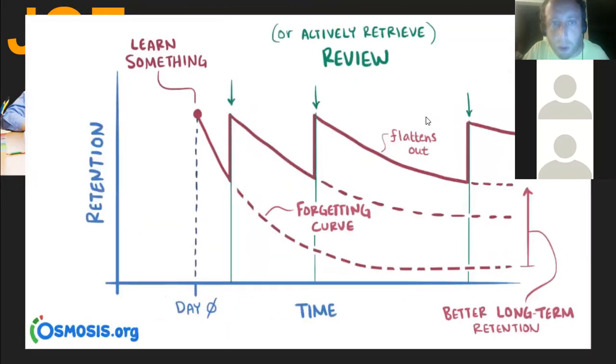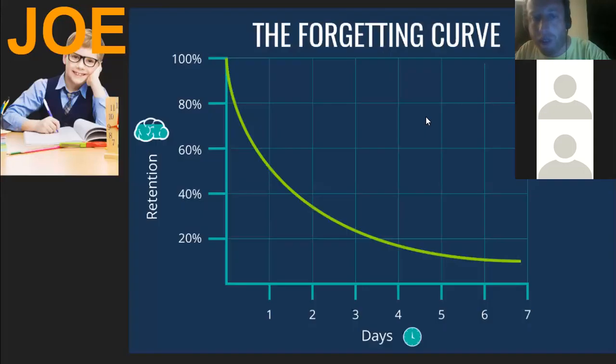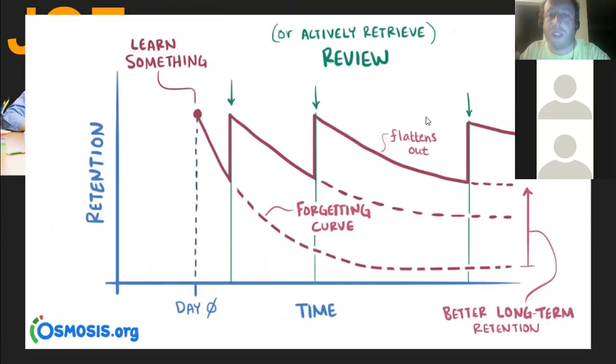So going to move forward. The great news is there is a way to remember things for longer and beat that forgetting curve. We can beat it. And it's using a concept called spaced repetition, which I have gone over before with some people. In a class, I teach something really well. Your child learns something new for the first time. Brilliant. As before, they start forgetting it.